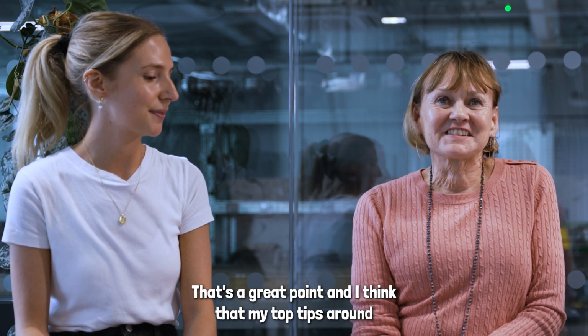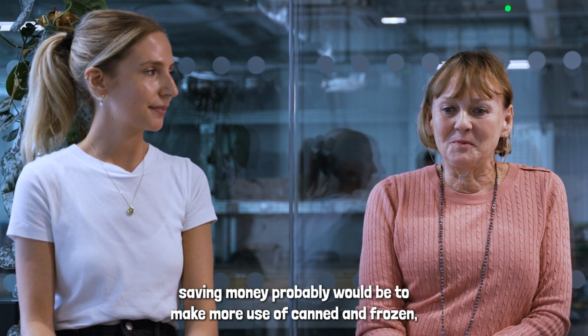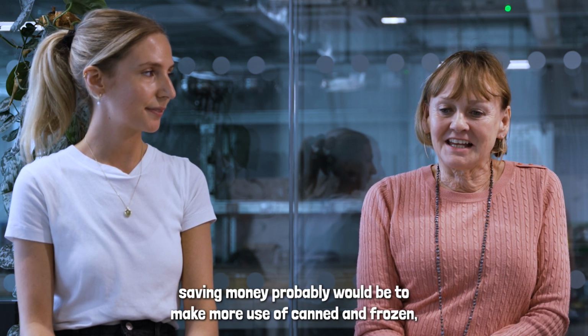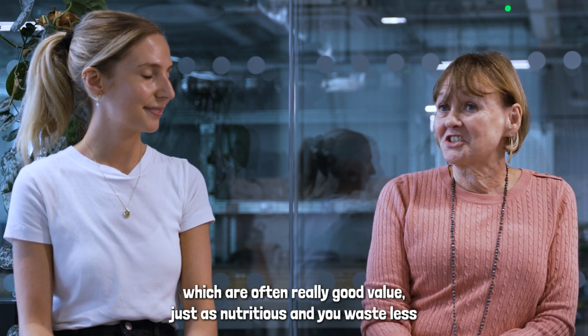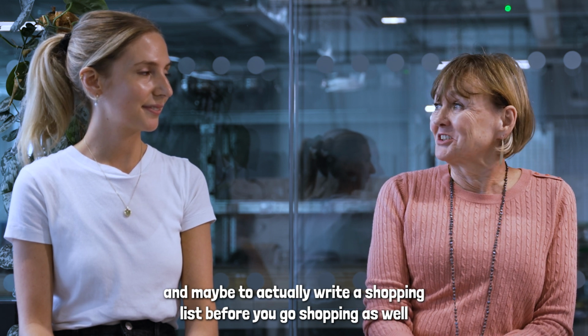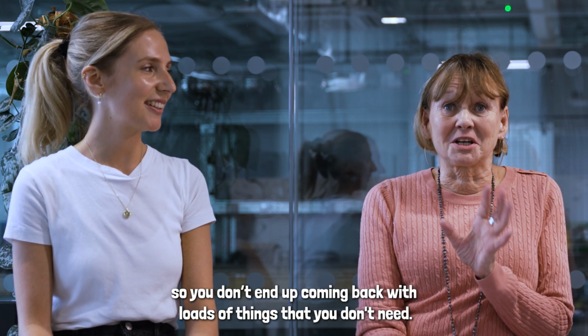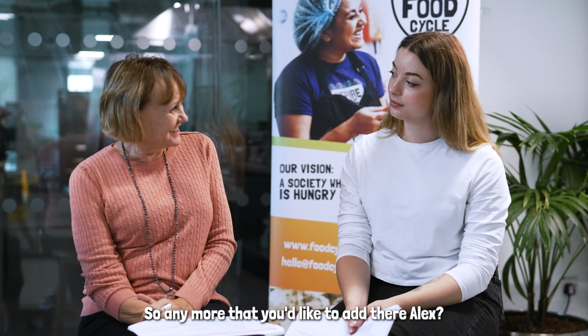It's a great point. And I'd add my top tips around saving money would probably be to make more use of canned and frozen, which are often really good value, just as nutritious, and you waste less. And maybe to actually write a shopping list before you go shopping as well, so that you don't end up coming back with loads of things that you don't need. So any more that you'd like to add there, Alex?